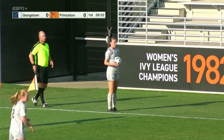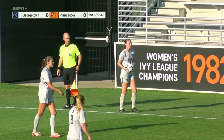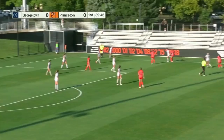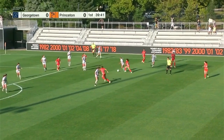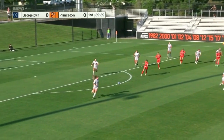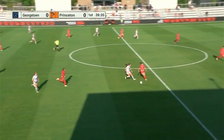Deep throw for Georgetown, and you see how high pressing Princeton is at the start of this one. Claire Manning on the throw, and all the bodies forward for the Tigers. Pressuring that back line. They flip the field very well to Carter and now into space.